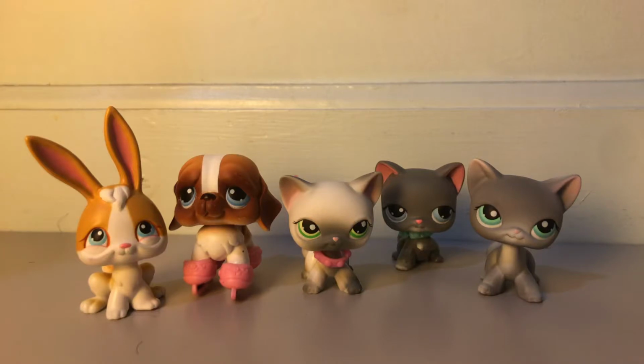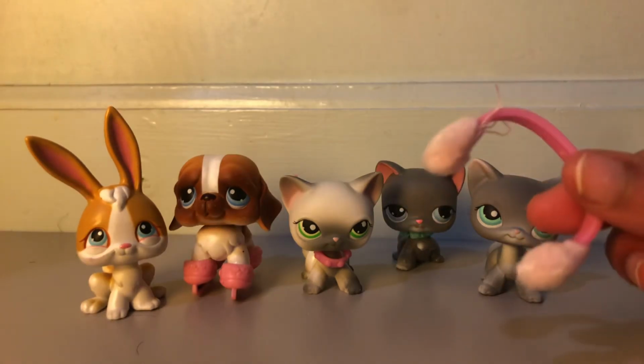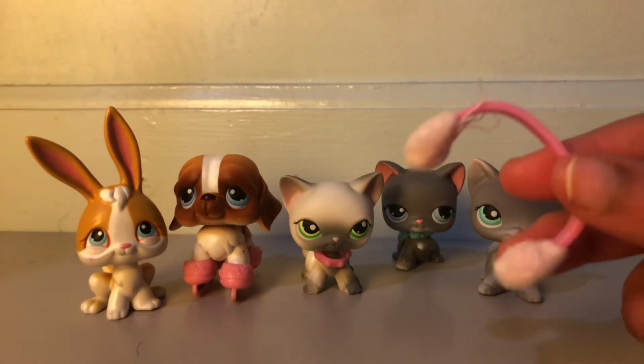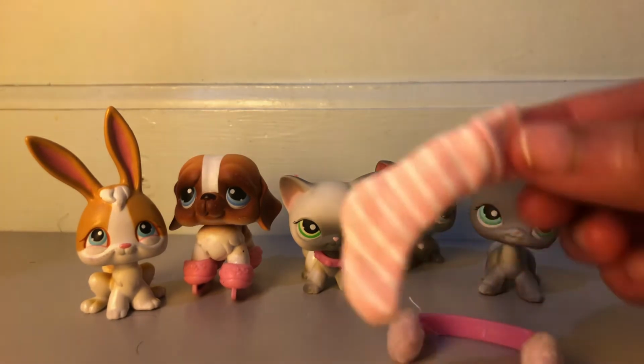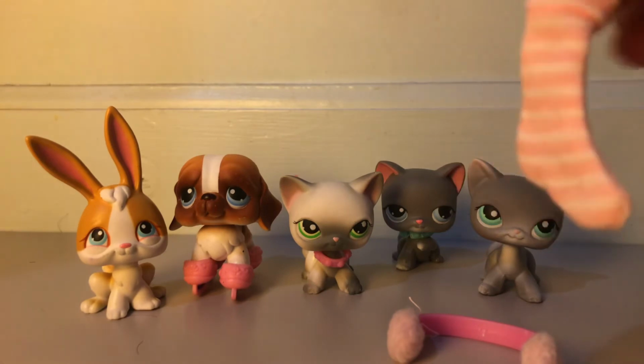So we're doing accessories for the LPS themselves, like clothes, and this is what it is. First, we have some adorable earmuffs. So cute, right? We have this one singular sock. I don't know if that's how it's supposed to be, but still super cute.